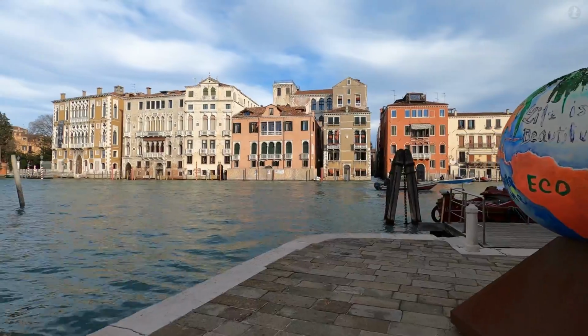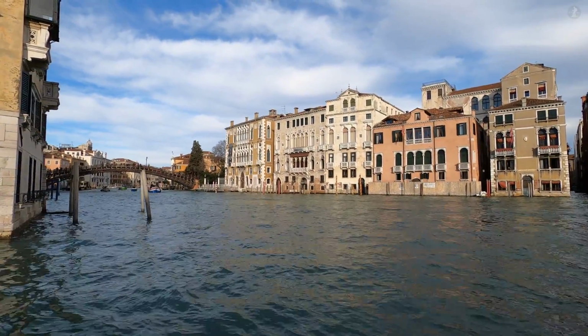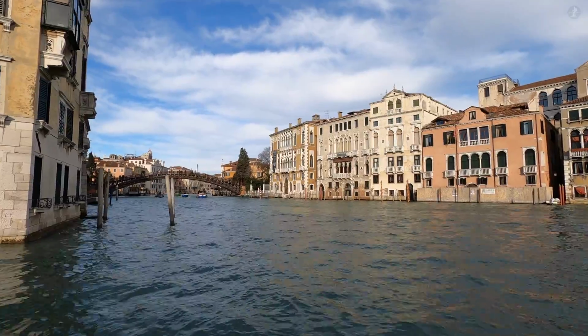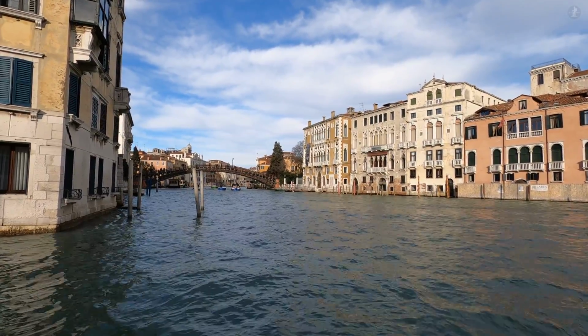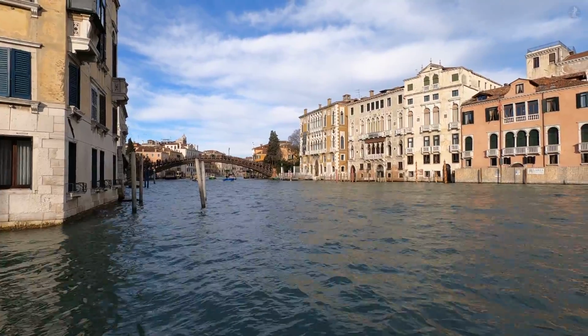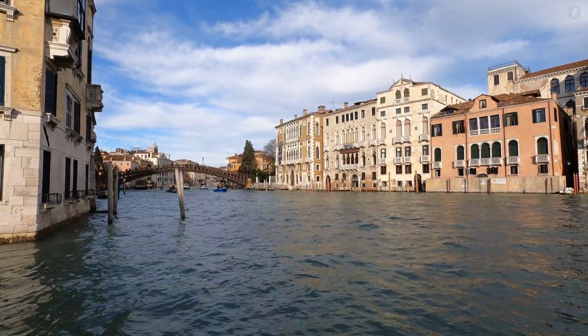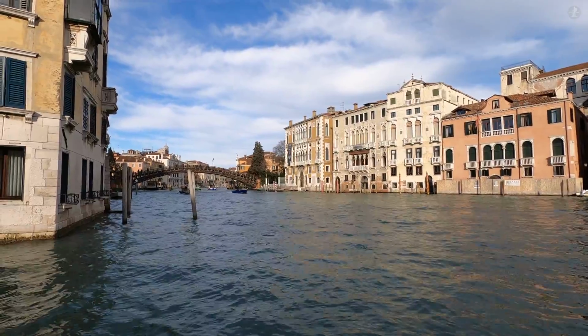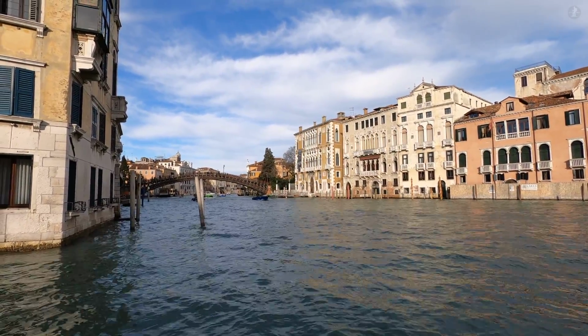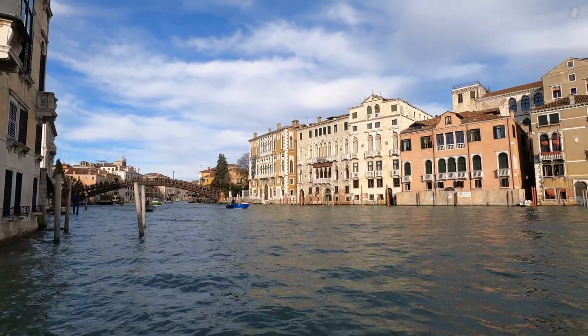Now here we're approaching the point where the Rio de San Vio joins up with the Grand Canal, the city's iconic main waterway that's lined by more than 170 buildings dating from between the 13th and 20th centuries. Every now and then, particularly around canal junctions, you can stand between the buildings of the Grand Canal and gaze out across the water from dry land, with this point of the waterway home to a variety of delightful sights, including the wooden Academy Bridge, which we can see just in the distance.